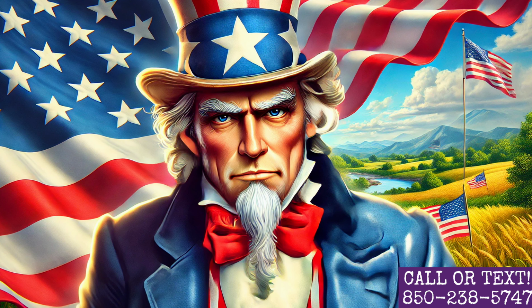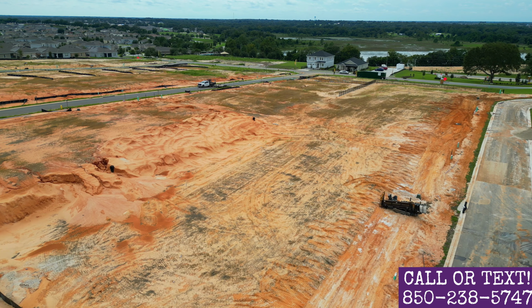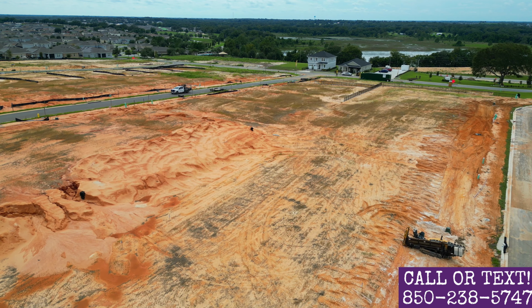Now, a CDD, or a community development district, is a special purpose government framework in Florida. It's used to finance and maintain infrastructure and amenities in planned communities like roads, utilities, parks, pools, and even clubhouses. Essentially, it's how developers create those gorgeous neighborhoods that we all love without paying upfront for everything themselves.